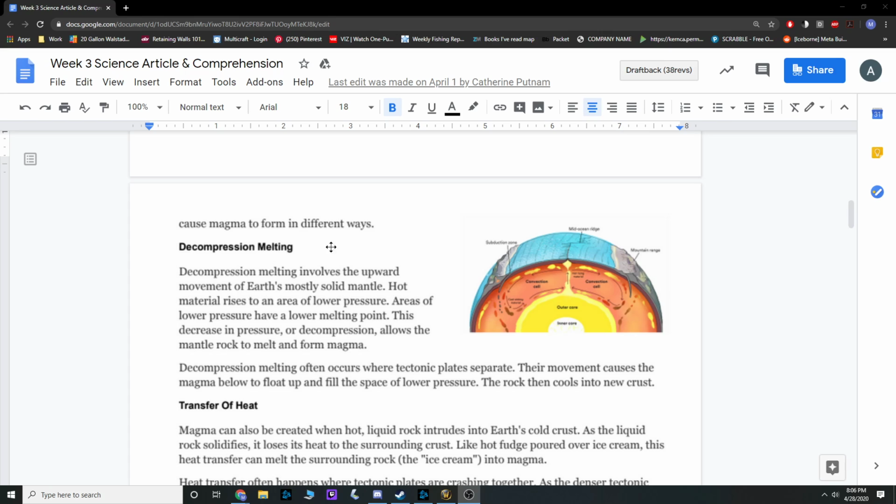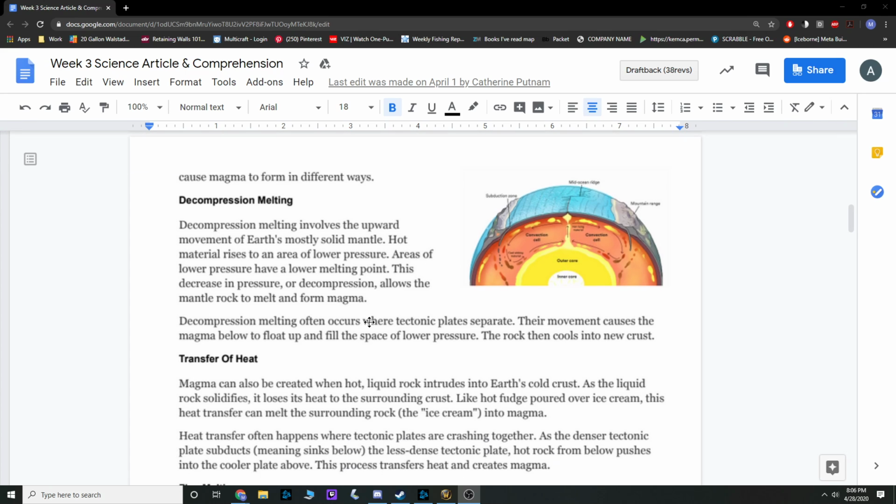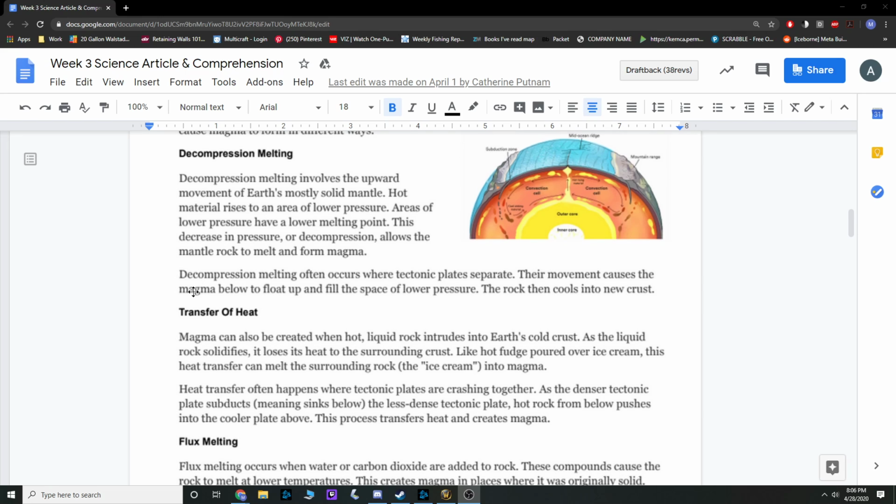So, this is a little confusing for me too, since I'm not a science major. But it sounds like because of the pressure, just like when heat rises, I guess it's being pushed upwards. That's my guess anyway. So this is new for me too.